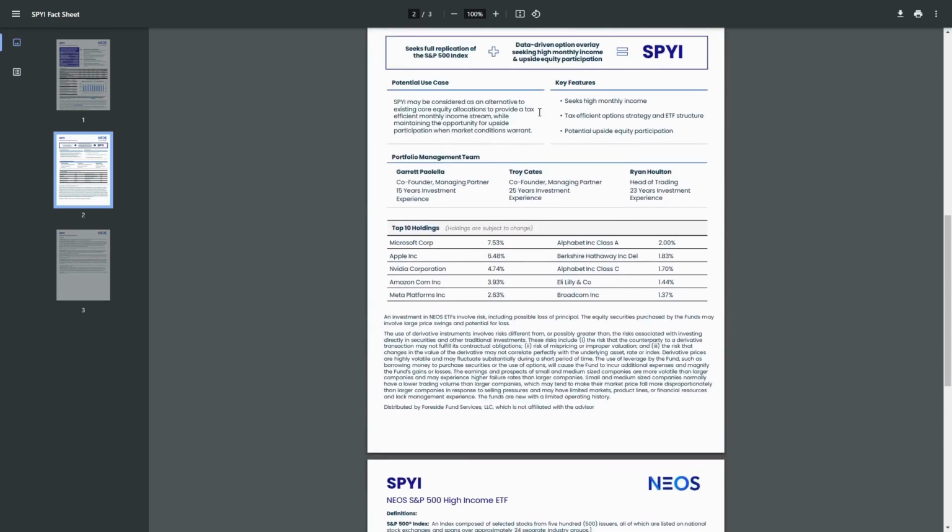And then one of the things that I mentioned in the last video on SPYI is that it seeks high monthly income from their key features here, which we know you kind of get a nice return on price as well as a good return with the dividends, tax efficient option strategies, and ETF structure. I forgot to mention this one. The way they run these dividends, it's optimized.